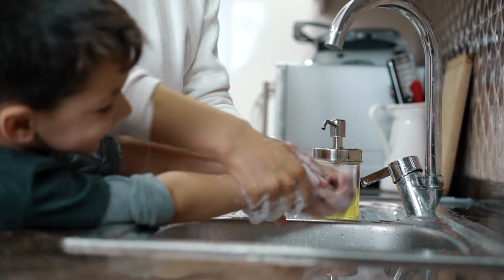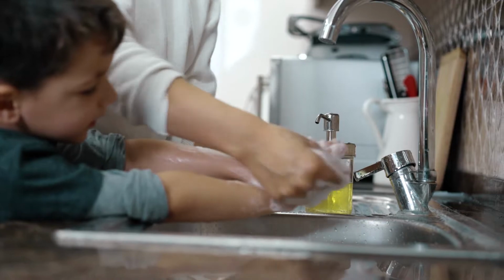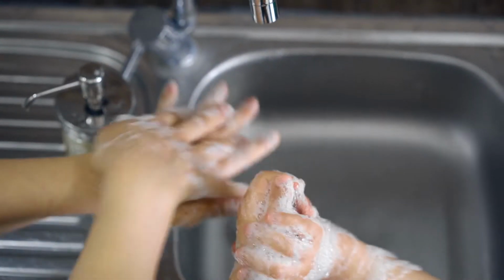Wash, wash, wash your hands, fronts and backs and sides. Use warm water, not just cold. Don't keep those germs alive.